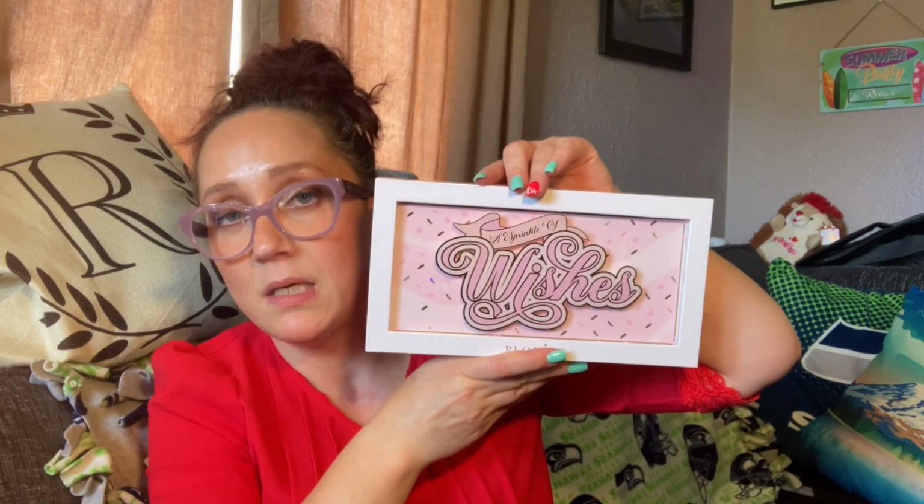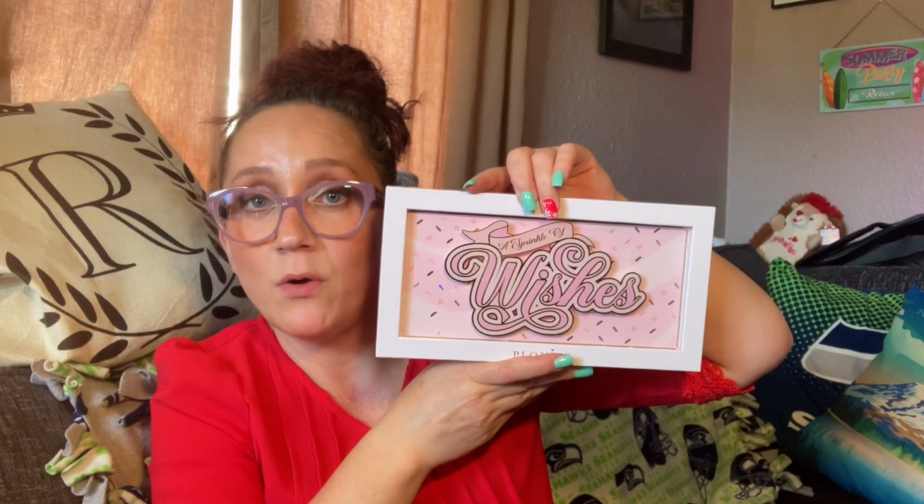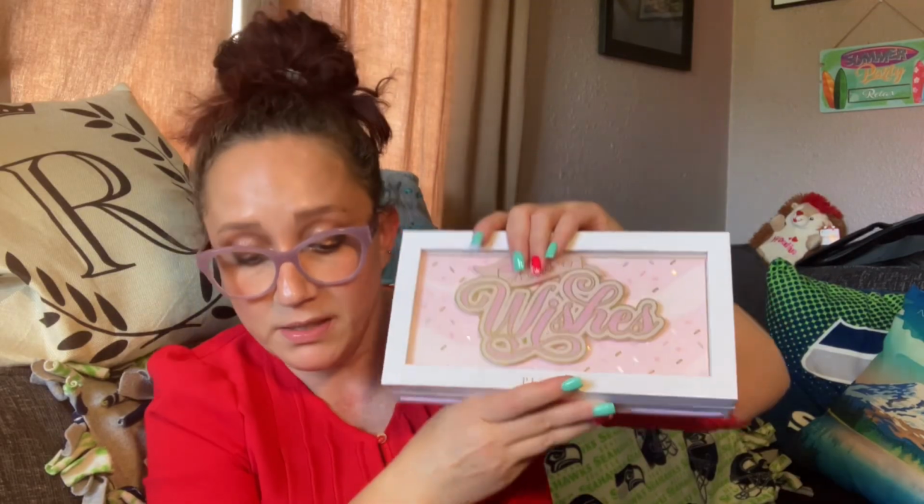Next, I've got a Sprinkle of Wishes from P. Louise. I got this in the Busy Beauty Customs box that I purchased just a little while ago. I did the unboxing, I think, almost three weeks ago now, but I got this in that box, and so I did a look with this one. It's so cool. The mirror, I keep forgetting that I need to glue this mirror back in here because it kind of popped off.